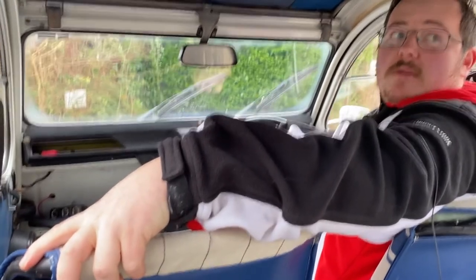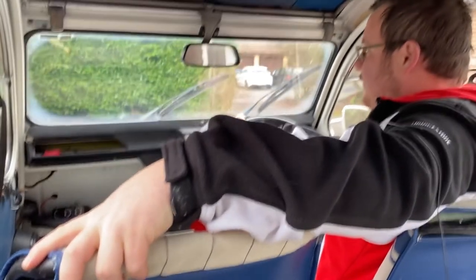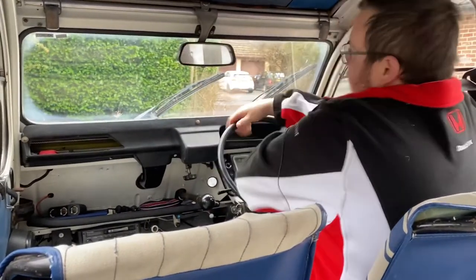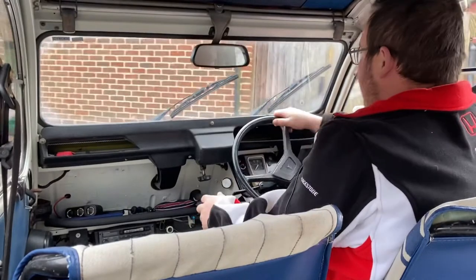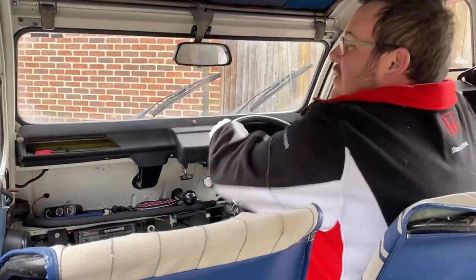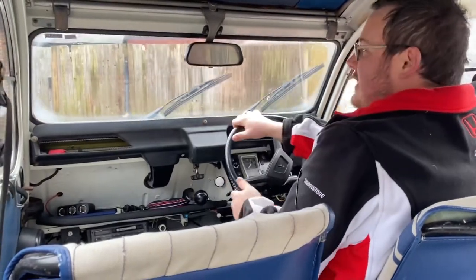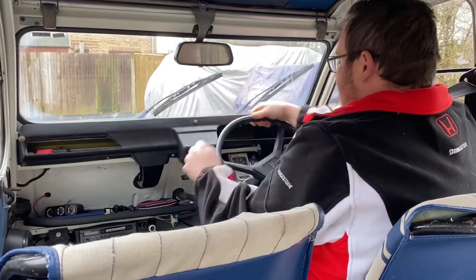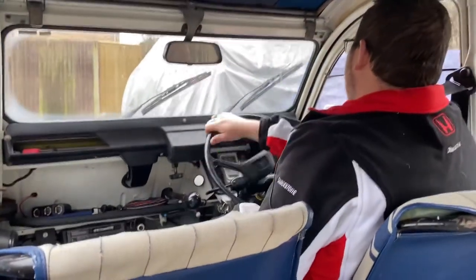Even though there's many, many windows, they're not huge. Mirrors are a bit small. And on that front, I think if one of these had power steering, it would be a very interesting drive. If you're turning the steering wheel, it would be like, whoa, is it connected? Because without power steering, it does feel pretty light, to be fair. It's probably due to the tiny tyres it's got.